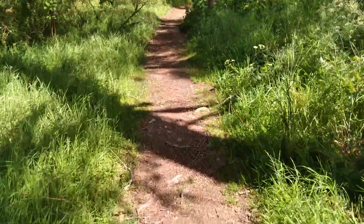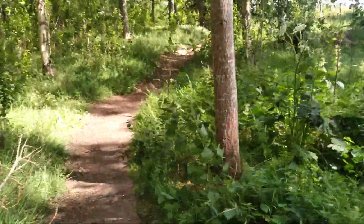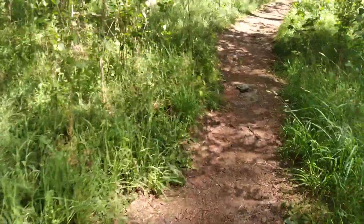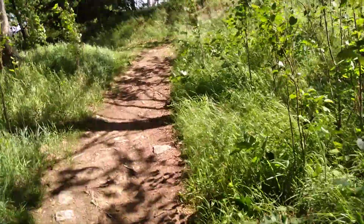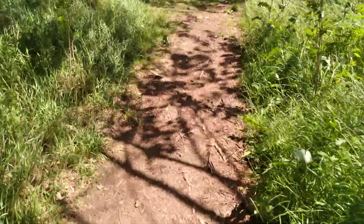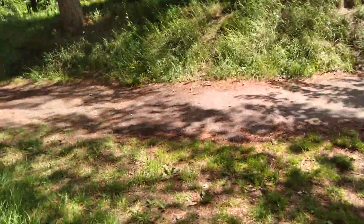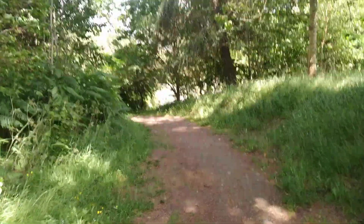Queen's View, so at least that's a beautiful view for you. I like my little walks. Just killing time, I've got nothing else to do today. Showing some other little random places I go.